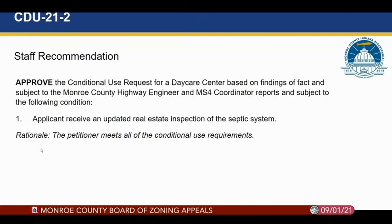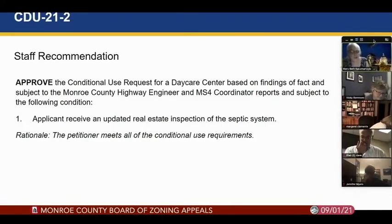And I also want to point out, related to our rationale for this recommendation of approval, the petitioner in this case does meet all of the conditional use requirements. So we felt very good about offering support for the approval of this. And with that, I will take any questions. Any questions for Rebecca?